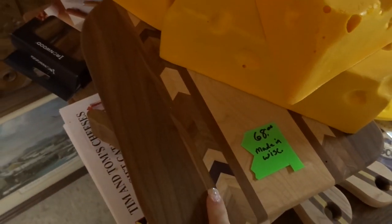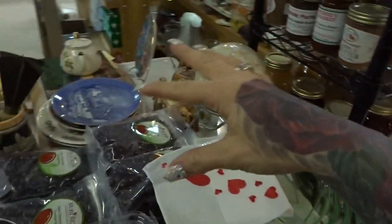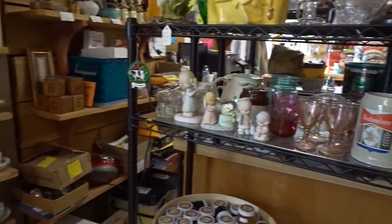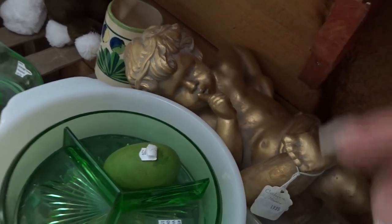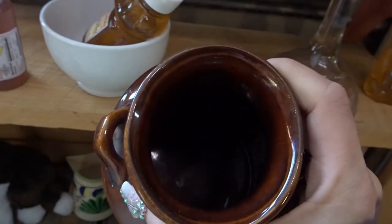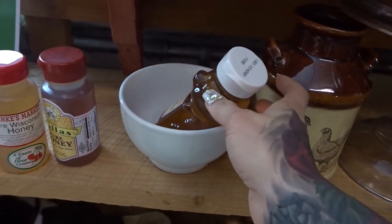I like it though. So it looks like they have antiques mixed in with the shop. We got some depression glass and some collectibles here, some random odds and ends. Oh, the little baby. She's telling me to shush. Shush yourself. Oh, I love this crock with the hen and the rooster on it. How much is this? $12.50. It's actually adorable. I love it. Oh, this little honey jar. Cute, cute.